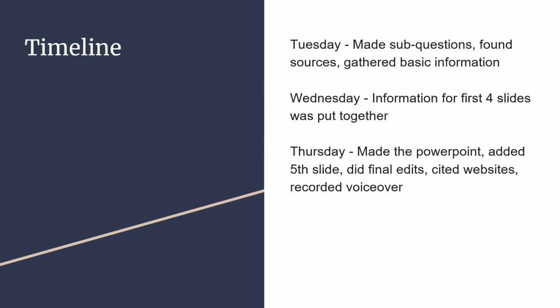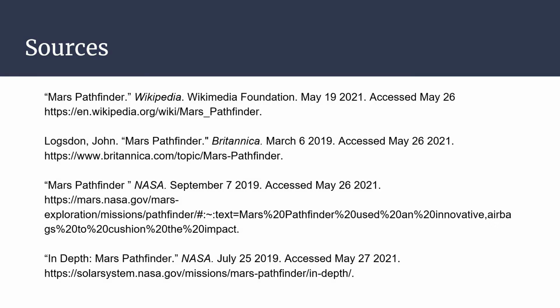This is the timeline for the project, and these are the 4 sources that I used to gather all of my information.